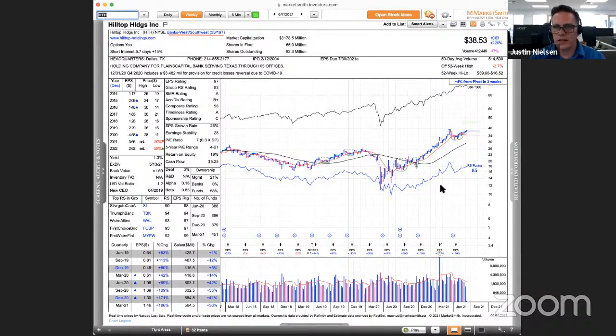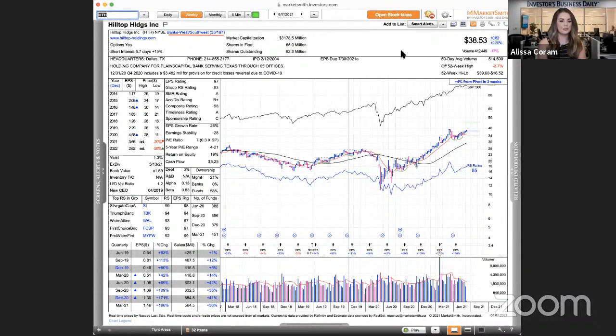So if you want to get kind of the best of the best, this is one that was looking very strong. And you can see that relative strength is starting to improve a little bit. Yep. Compelling idea in the financial area.